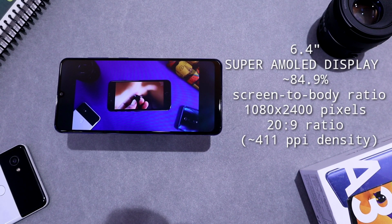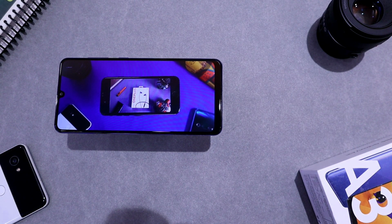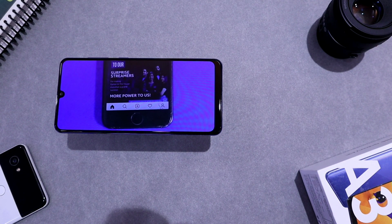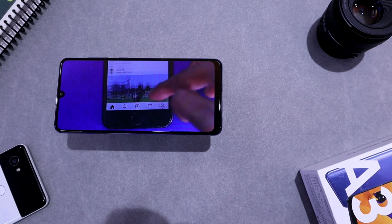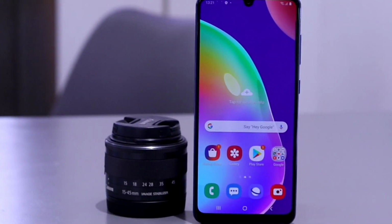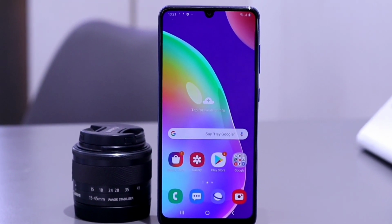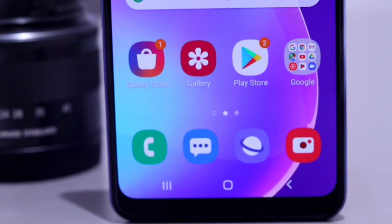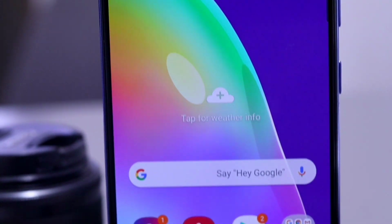Now talking about the display quality, it has a beautiful 6.4-inch 1080p Super AMOLED display with an 84.9% screen-to-body ratio, a 20:9 aspect ratio and 411 ppi density. The quality of the panel is top notch, the display is very crisp and sharp, colors are very accurate, and the outdoor visibility is also very nice. Looking at the front design, I believe they could have given a punch hole display instead of a water drop notch, because that looks much better. It could have been better if the bottom bezel were thinner, but this is what it is.